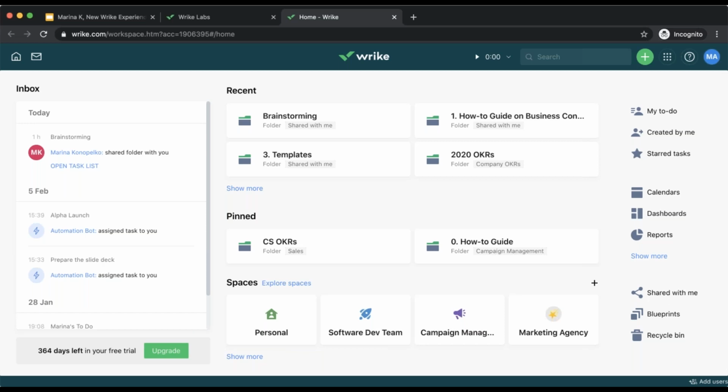In this new experience, there are some things that are new, some things that changed slightly, and others that did not change at all, right? So when you open Wrike, you'll see the first new feature, My Home. My Home is the new default landing page and home screen for users when entering the platform. Let's explore all sections from left to right.